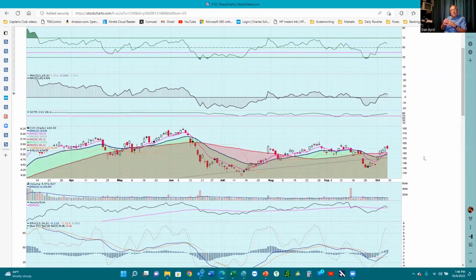But number one, you could just ladder into it. So buy your first tranche and then wait and watch it. And if you're watching it, wait till it comes back down to the 21-day and buy some more right there. We'll look at the risk calculator for JP Morgan at the end, and I'll explain some of this stuff.